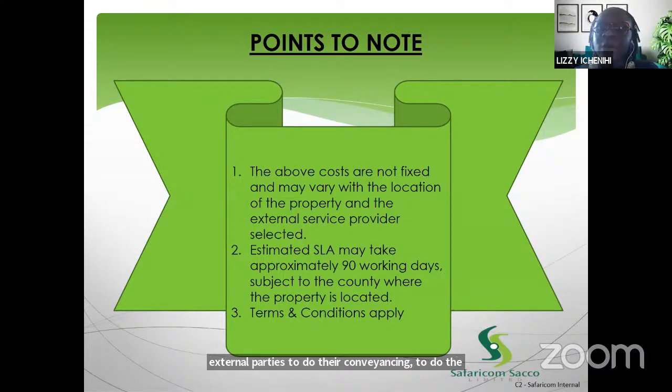Terms and conditions apply. We have to check your capacity to pay. We have to check your CRB listing. If there's any listing, please engage your debtors so that at the end of the day, you're able to settle with them and close on their account so that you're able to borrow with us.